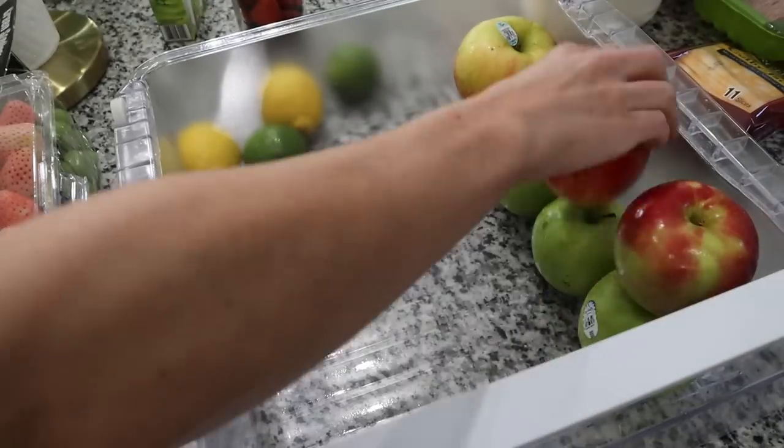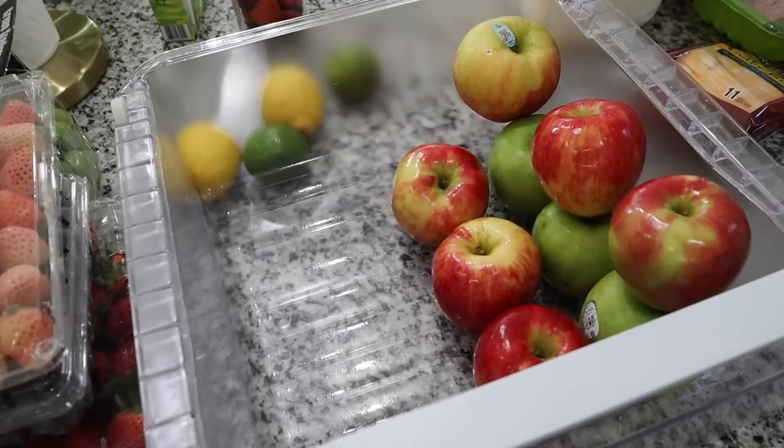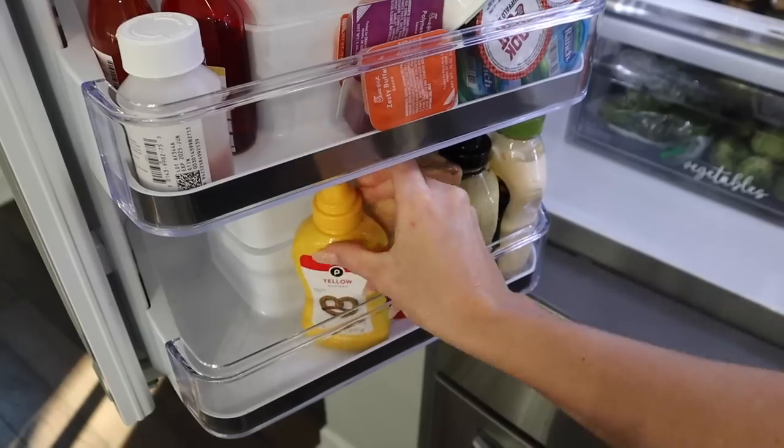I didn't want to use anything too harsh. I did use some Lysol wipes in some spots that were really, really gross, but because I am storing food and everything, I don't want to use something too harsh.